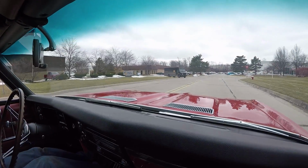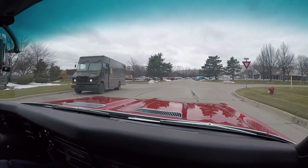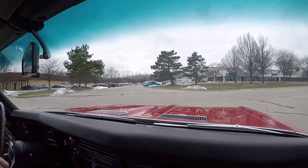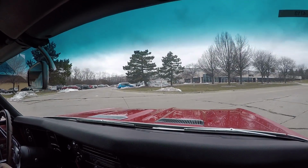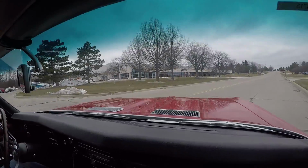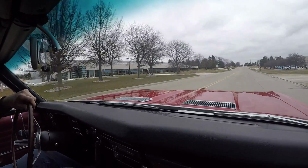Coming up to another yield sign, hand off the wheel. Gonna give me a second. We'll go for first gear. Coming up to first, I guess maybe not. We're gonna let this truck go. We've got his turn signal on here. Sometimes people have their turn signals on. You get scared, especially driving antiques like this.